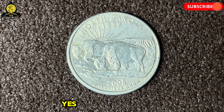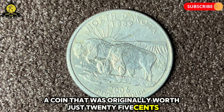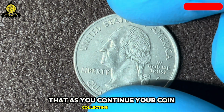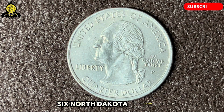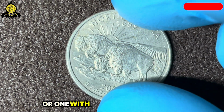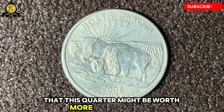Yes, you heard that right, a coin that was originally worth just 25 cents can now command such an impressive sum, all thanks to the passion of collectors and the appeal of rare, well-preserved examples. As you continue your coin collecting journey, keep your eyes peeled for any 2006 North Dakota quarters that might have the potential to become valuable. Whether it's a coin in pristine condition or one with a unique minting error, there's a good chance that this quarter might be worth more than you think.